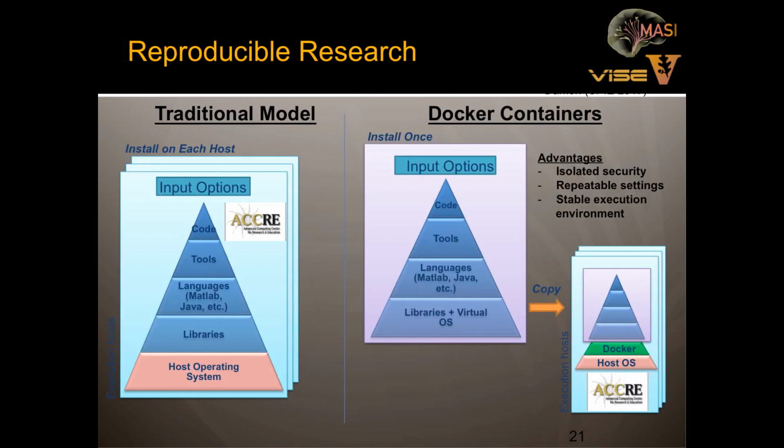Switching gears again, one of the cool new things that ACCRE's done recently is started Singularity. Has anyone heard of Singularity here? No Singularity users. Okay. Singularity runs in user space. Docker has a root thread, so there's some threat of user escalation.